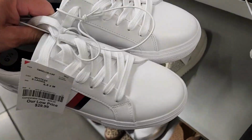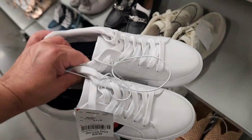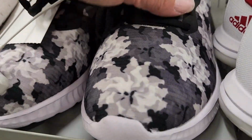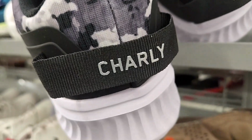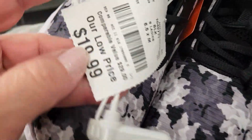Now these were one of my favorites. These are by Tommy Hilfiger. They're $29.99. I didn't find my size, but I loved the style of this shoe. Look at these really cute floral print tennis shoes. They're actually by a brand called Charlie's, and I didn't know much about them, so I found them online on Amazon. The exact same ones for $50, and in Burlington, they're $19.99.